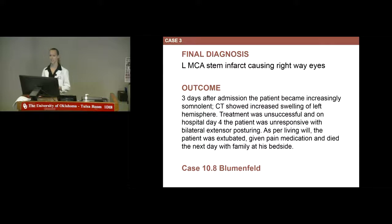No. So as per living will, the patient was extubated, given pain medication, and died the next day with family at his bedside. So that was a pretty nasty lesion. So not good. But we can see that it progressed, right? It started off, he was conscious. As the swelling increased, he became less conscious, and then he got to the point where his brainstem was severely affected to have the bilateral extensor posturing.